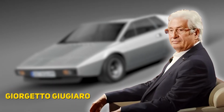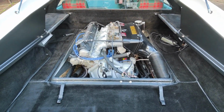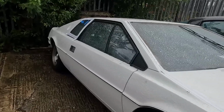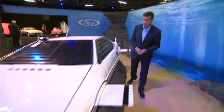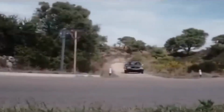Designed by Giorgetto Giugiaro, it had that signature 70s wedge shape, and for engine, it ran on a 2.0-liter four-cylinder that gave out 160 horsepower and 140 pounds-feet of torque. Considering that this amount of horsepower was able to drive this 2,200-pound car, we've got to agree that it was one heck of an engine. Paired with its 5-speed manual transmission and mid-engine layout, the handling was just too easy, hitting 138 miles per hour in no time.